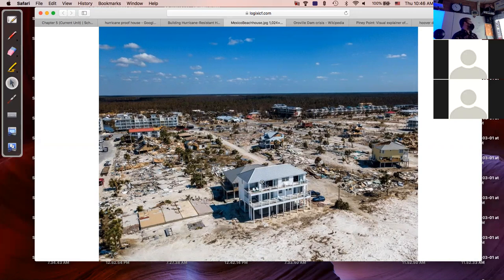But the difference is this house may have cost 3 times as much money to build as one beside it. But the other difference is whoever owned the house that was right here, because there was a house right here, doesn't have a house. There's no house. And their homeowner's insurance was way more money because now the homeowner's insurance company is going to have to pay to rebuild the house. That's a lot of money. This house here, your annual premium is very small.